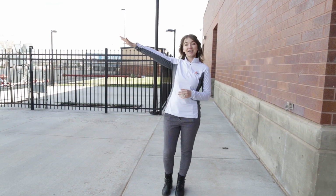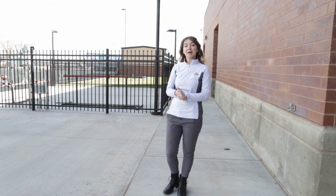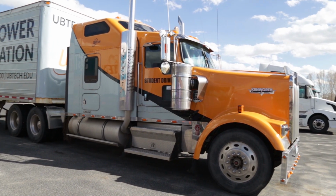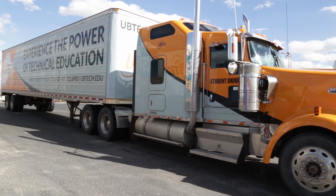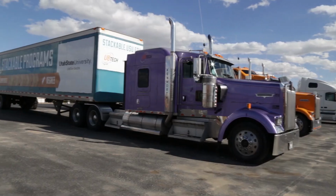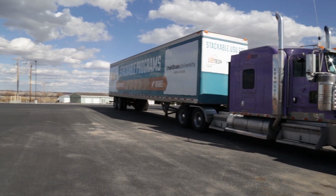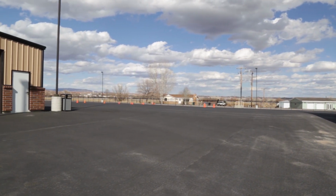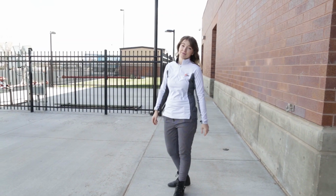On the east side of the building, we have our CDL driving range. Become a CDL driver and earn a high wage. They're in high demand right now. One thing that I really like about the CDL program is it doesn't matter if you're male, female, you get paid by the load. So if you want a high wage, you need to come check this out.